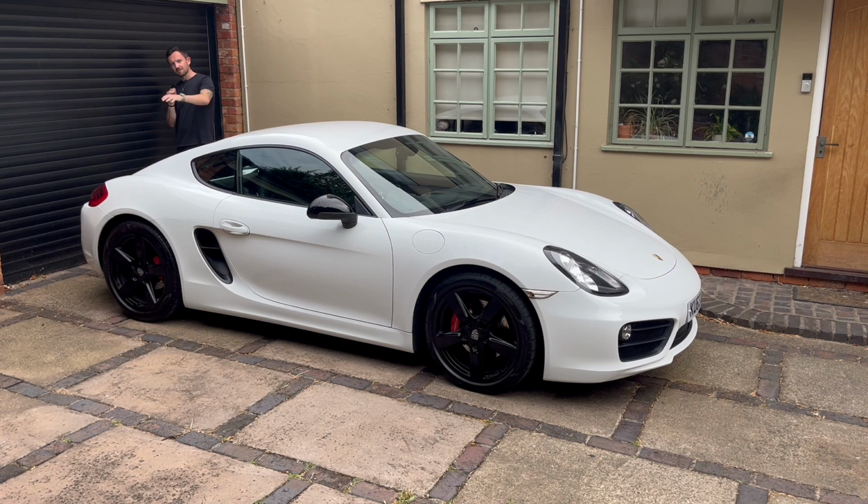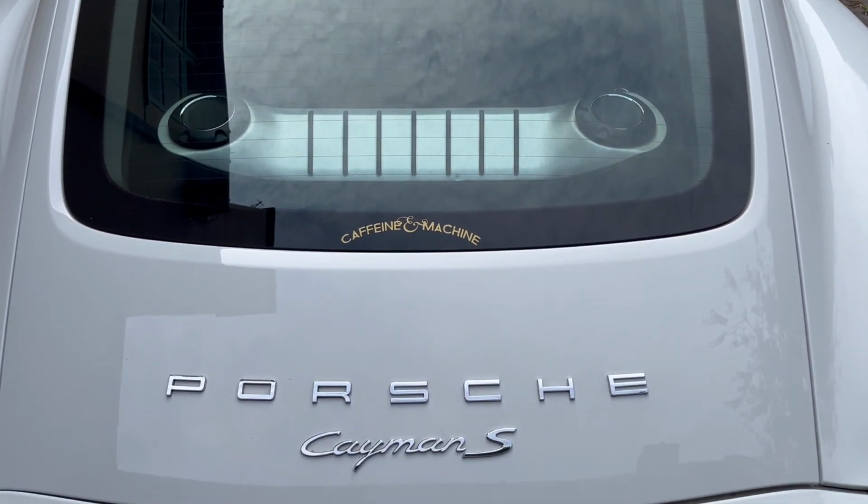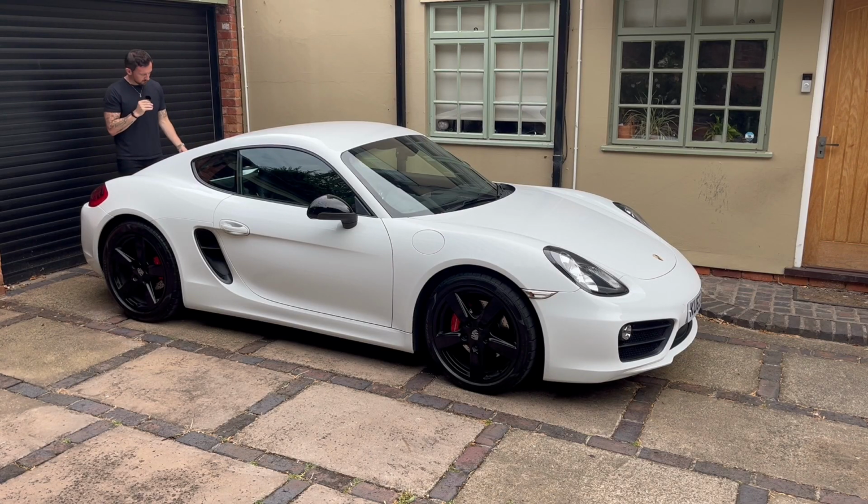If you run around with the spoiler up, you can just see all the gubbins underneath. The problem with the Caymans is these spoilers never align. When I got this one, I got it realigned 50 times, and then every time you go over 80 miles an hour, it deploys. So it's just never going to be perfectly aligned, unfortunately. The rear end's so clean.